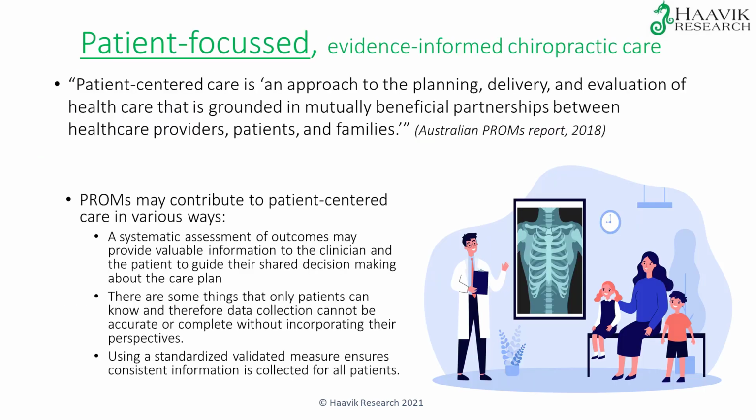And this kind of approach, this patient-centered care model, is defined as an approach to the planning, delivery, evaluation of healthcare that is grounded in a mutually beneficial partnership between healthcare providers, patients, and families. So I've taken this from this Australian PROMs report from 2018. So quite an interesting report, actually, if you want to read on what Australian healthcare providers think about PROMs and its utilisation and so on. I found it really quite interesting.